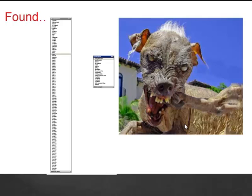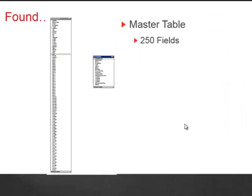Okay? So what did it look like? Well, the master table, which is this, was 250 fields. And they had bad data types. There were char 100s everywhere and all sorts of other stuff. Every number in there was a big int, whether it needed to be or not. Just terrible data types. That table is 50 million records.